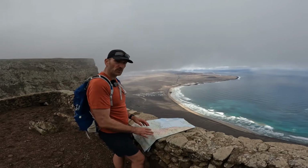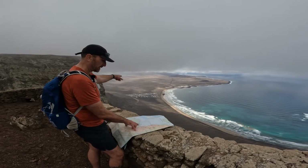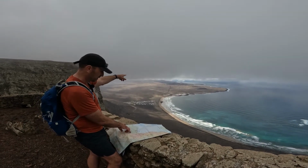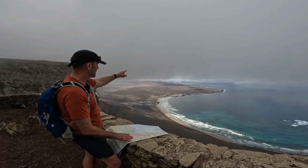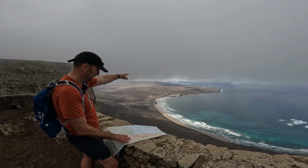Right, I've got my map out to show you some areas. The village down there is La Caleta de Famara. The village at the base of those hills is one called Soo. And then Club La Santa, if you've been to Lanzarote, is at the back of those craters over there, just in that direction.